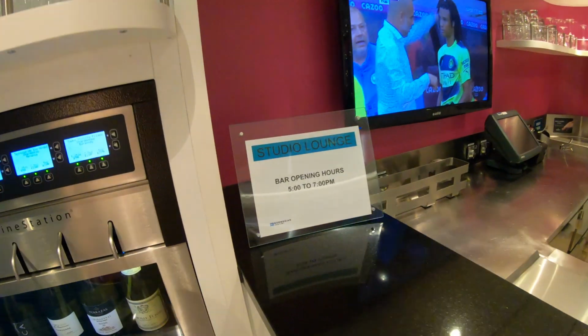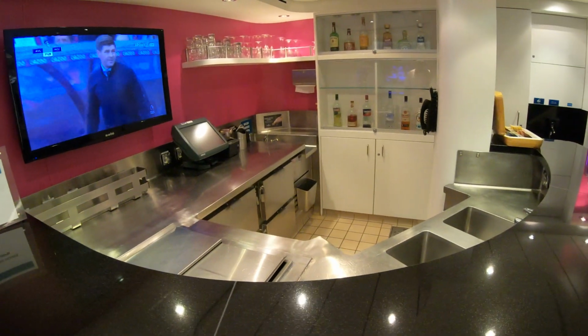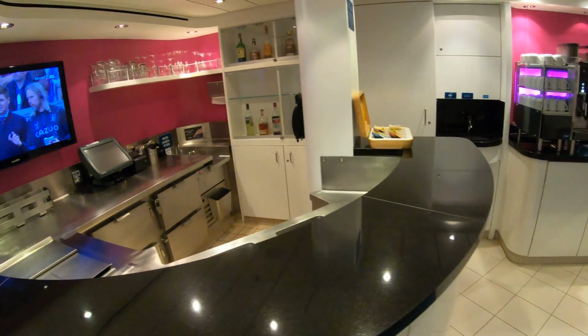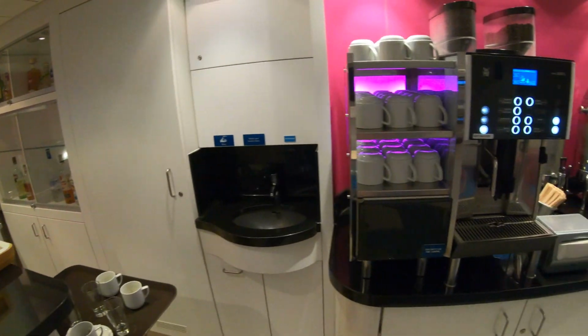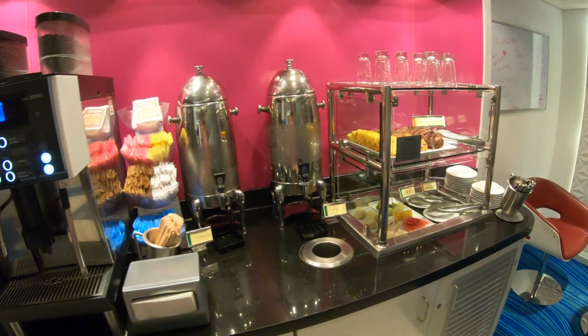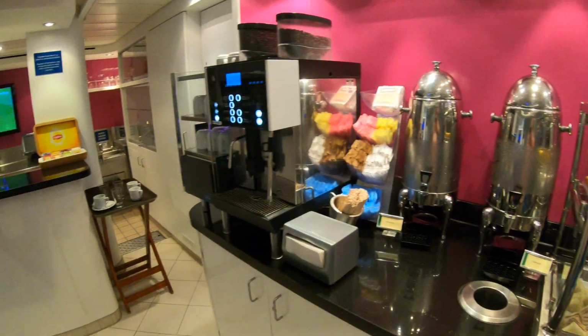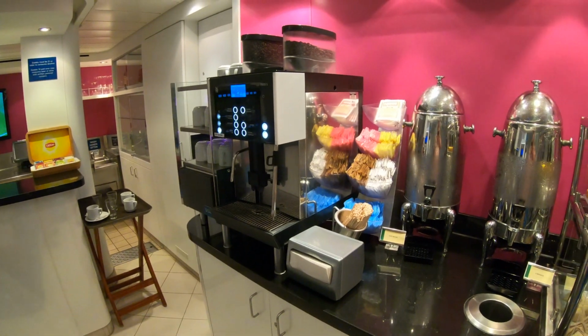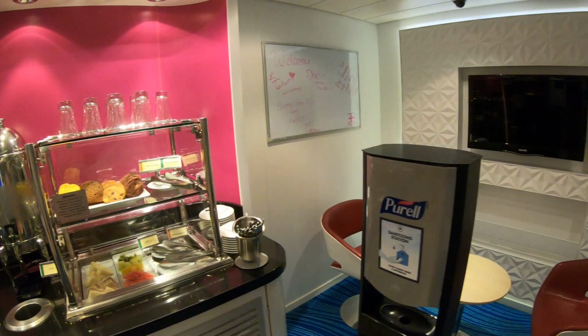As you can see, the studio lounge is open from 5 to 7, so I guess that's kind of like a happy hour. We have our own bartender back here, which is very nice. Another cool thing is we have access to coffee and snacks, which is really good, especially in the morning when you don't want to go up to another deck to get your coffee. It's right here, right outside your studio lounge.